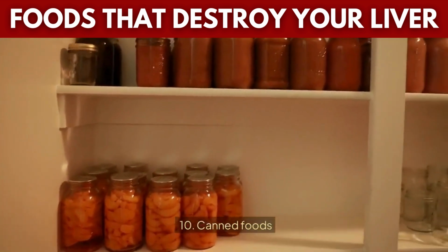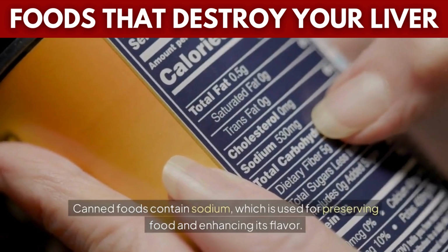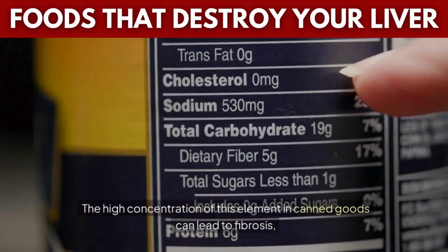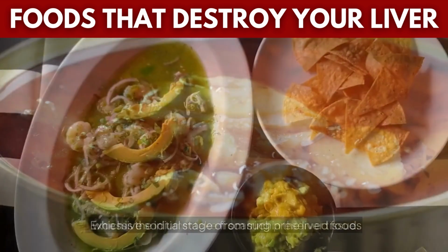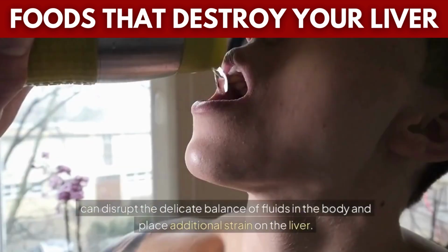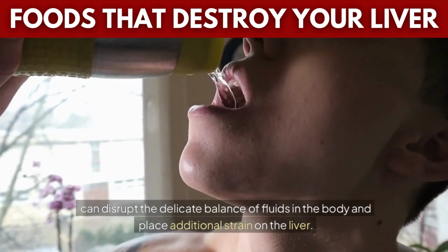10. Canned foods. Canned foods contain sodium, which is used for preserving food and enhancing its flavor. The high concentration of this element in canned goods can lead to fibrosis, which is the initial stage of scarring in the liver tissue. Excessive sodium intake from such preserved foods can disrupt the delicate balance of fluids in the body and place additional strain on the liver.